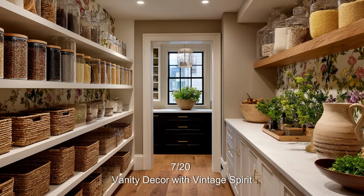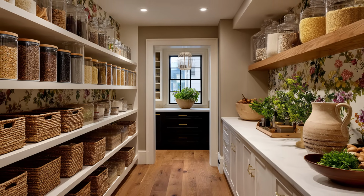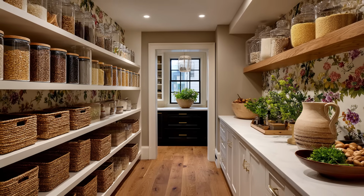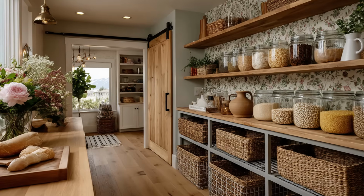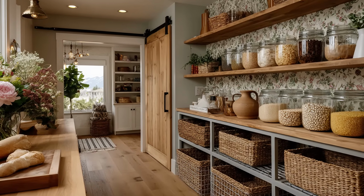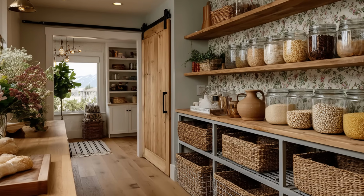Off the kitchen, the pantry nook is equal parts pretty and practical. A reclaimed wooden door leads to a space lined with wire baskets, glass jars, and floral wallpaper that feels straight out of a countryside dream. West Elm leans into details here, organization that's functional and photogenic.